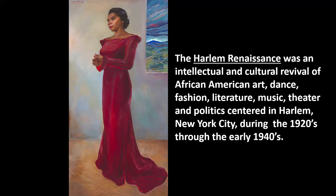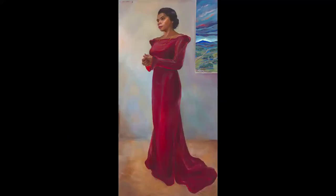And if you're not familiar with the term, the Harlem Renaissance was an intellectual and cultural revival of African-American art, dance, fashion, literature, music, theater, and politics, centered in Harlem, New York City, during the 1920s through the early 1940s. And so the artist ends up making a series of artworks featuring people from the Harlem Renaissance.